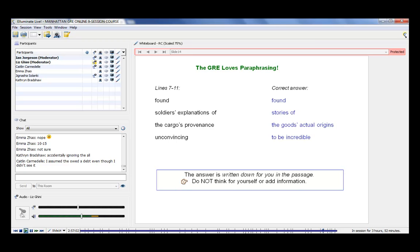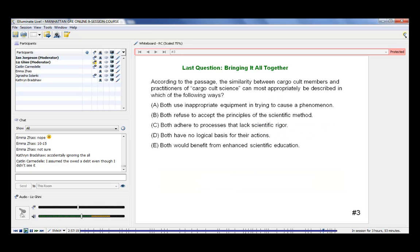Okay? And I love what Caitlin is saying. You assume they owed a debt even though you didn't see it. That's adding stuff in. A very, very common GRE trap. They are trying to trick you into adding things in. And it's really important to stay only with exactly what is there. All right.